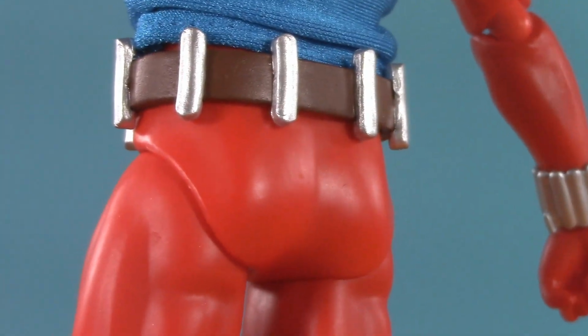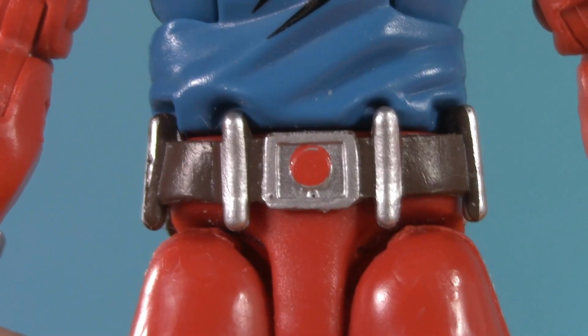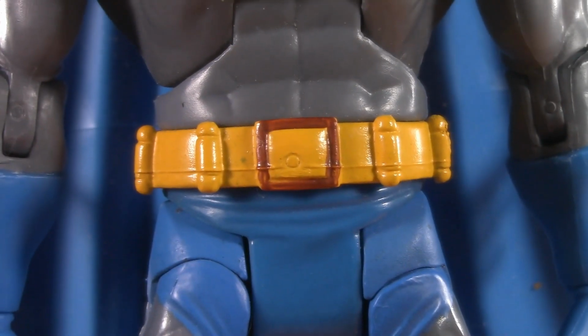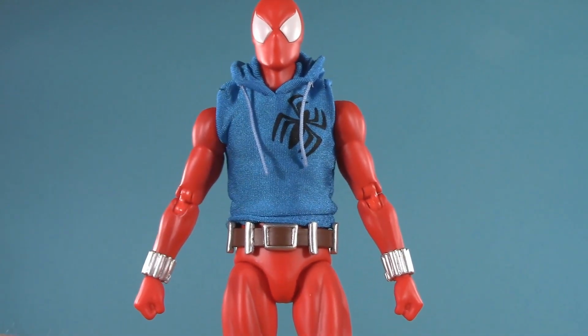The broad strokes are there with a brown leather strap and silver capsules, but the buckle's completely wrong. Going back over to Hasbro, and this silver within silver square with a big red button is correct. Again, it's right there on the box. Without the buckle, it just looks like Batman's utility belt. Given how meticulous Medicom is, it really surprises me.